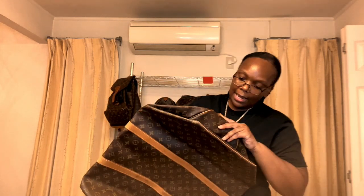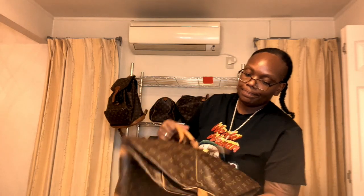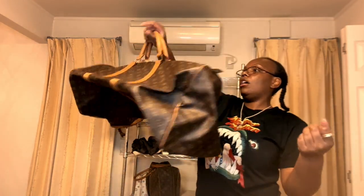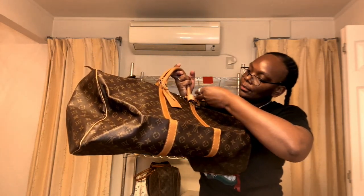This is one of my Keepalls. I want to say this is my 55. No, actually yes, this is my Keepall 55 in the classic monogram. I want to say I bought this myself, but oh, I did buy this myself. This is pre-loved. So yeah, I bought this myself.